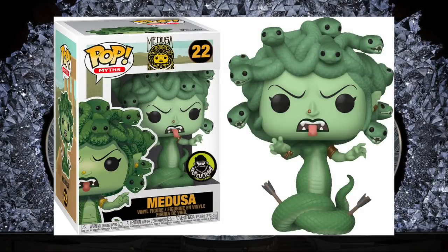Medusa from the Pop Myths line really shot up in price for a while, and I'm not sure if that was because she was in short supply, or because she was one of the first myths, or because of how excellent her design is, or maybe a combination of all of those. But in person, this pop really stands out.